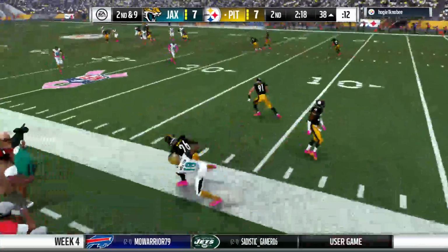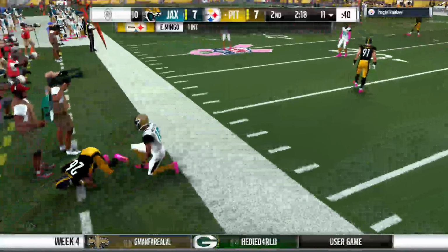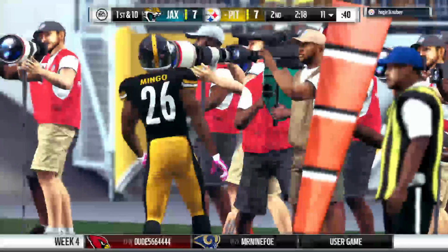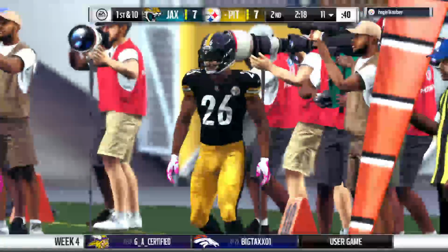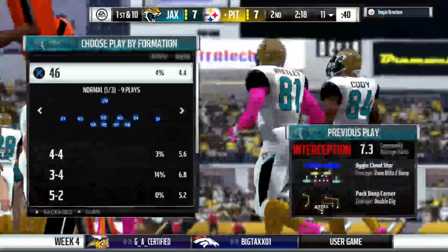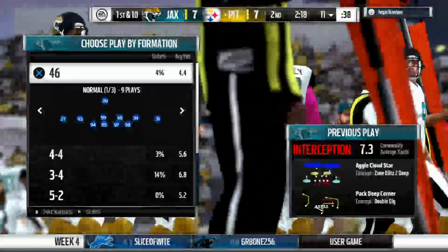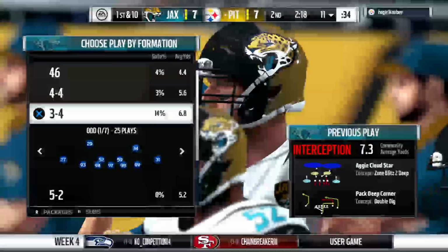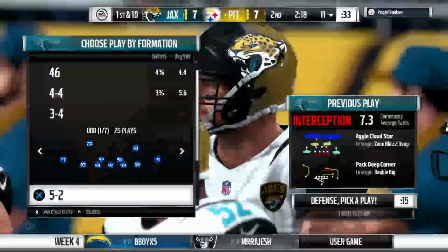And it's intercepted. A great read, and it's picked off. Well, this is one of the downsides of being a rookie quarterback. You know you're going to get called out about everything you do that goes wrong. Here, maybe he's a little uncertain about where to go with the football. And at this level, uncertainty equals turnovers. And this one winds up being intercepted.